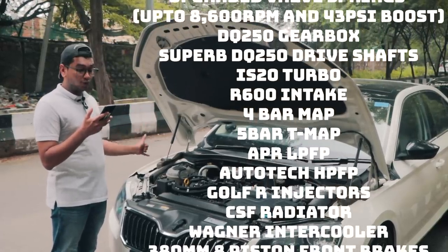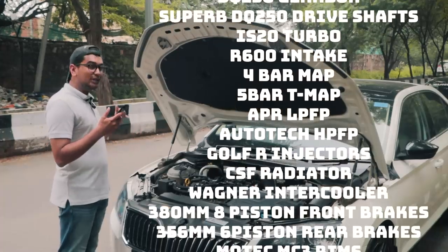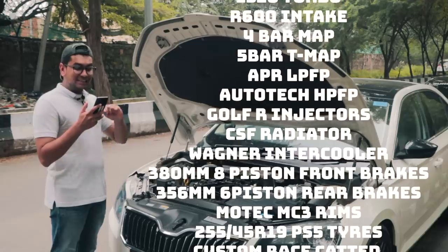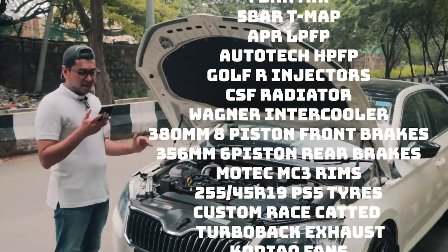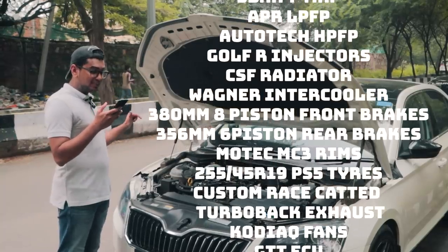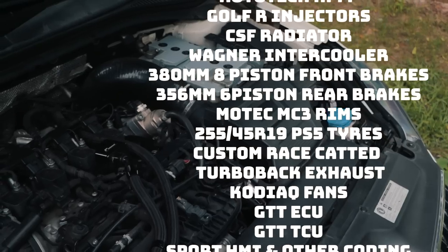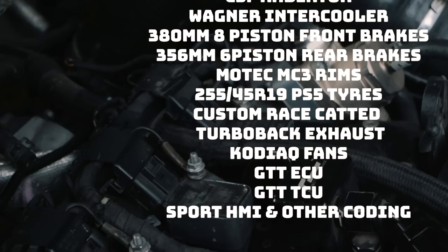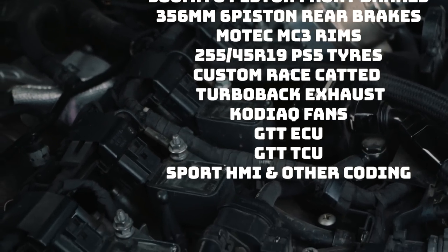The braking setup is sorted out by 380mm 8 piston front brakes, which are absolutely gigantic. And at the rear, you have 356mm 6 piston rear brakes. So, you know, this car is going to stop on a dime. You have Motec MC3 rims, which look absolutely fantastic in my opinion. And you have some 255 section PS5 tires, which are super grippy and I'm pretty sure even with this much amount of power, this car won't lose traction at all.